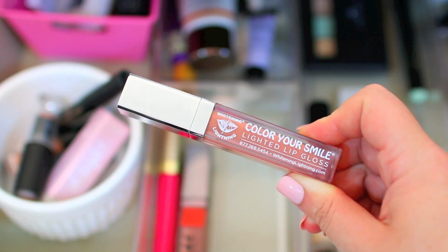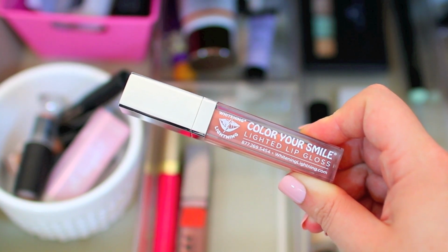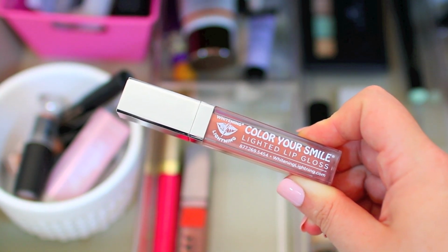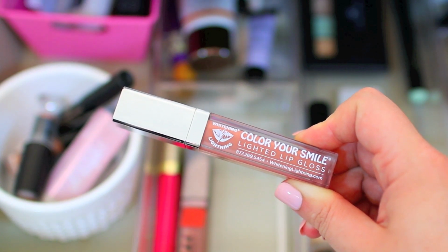So this is an older lip gloss. It's from Whitening Lightning, which is now known as Gerard Cosmetics, I believe. I don't know. I haven't bought anything from that brand since I tried these lip glosses a few years ago, but I think that this one's going to expire soon, so I wanted to try to finish it up. It is the Color Your Smile lip gloss, and it's just in a really pretty nude shade.